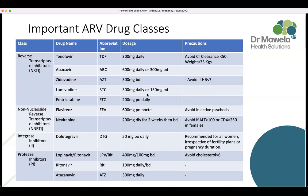If you give the fixed dose combination of these 2 drugs, it's called Lamzit. It will have the 300 and the 150 taken BD so that your patient doesn't take a lot of tablets, right? So Lamzit, 1 tablet BD plus dolutegravir, 50 milligrams per os daily, right?